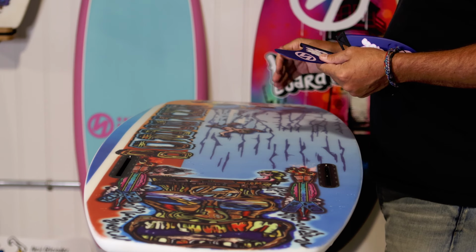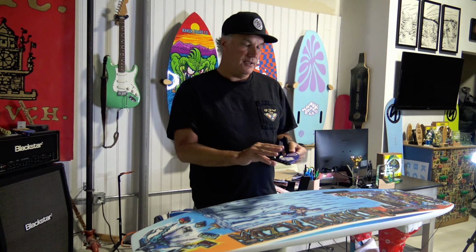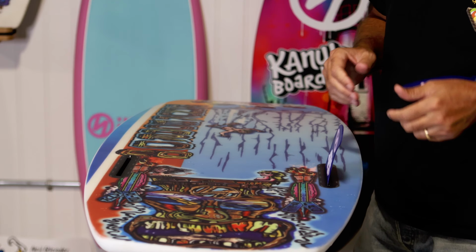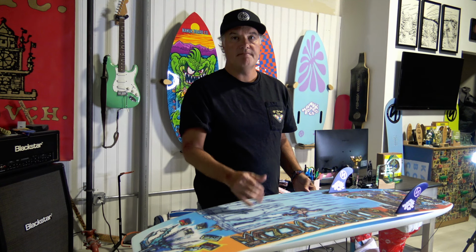We've got that orange warp, but it looks good with the yellow. It looks great with the teal. You can even buy these for a board that you've had two or three years ago as well. It's got the Futures base. It's a standard, industry standard. They slot right in. And they are good to shred. 2025 new fins from Kanuk.